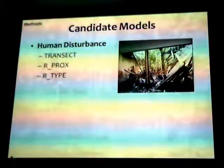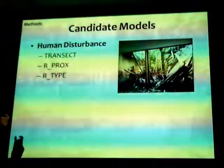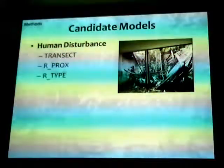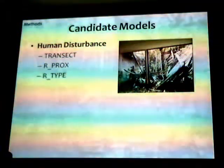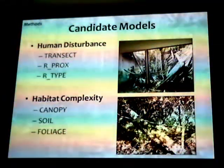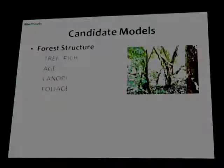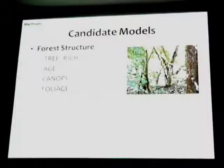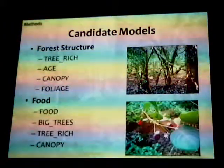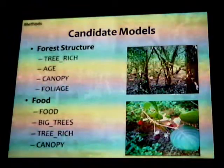And these are the candidate models I ran. Human disturbance, which included the transect, was it an old road or a forest transect, road proximity and road type. Habitat complexity, which looked at canopy cover, soil depth, and foliage density. Forest structure, which looked at tree richness, hammock age, canopy cover, and foliage density. Food, which looked at food tree species presence.